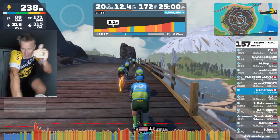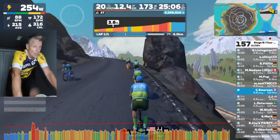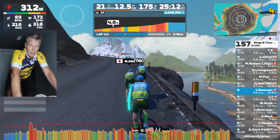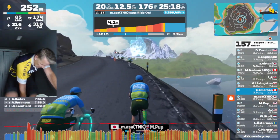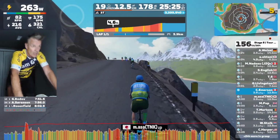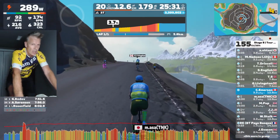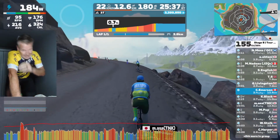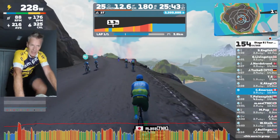So new expansion world is just down to the right. Feeling good still. Need a drink though. Yeah, so big climbs are over to the right. This is the baby climb.